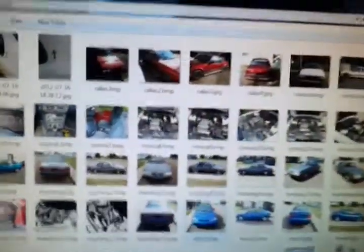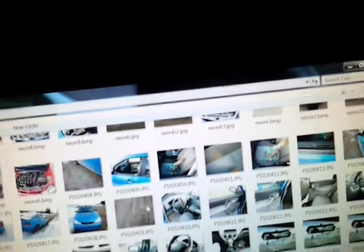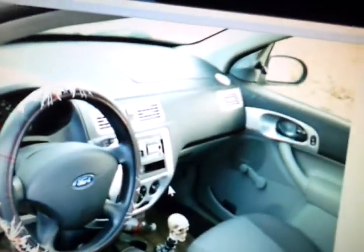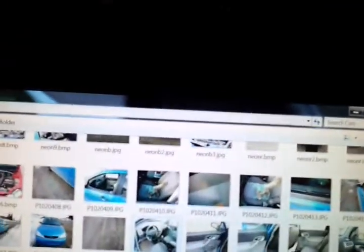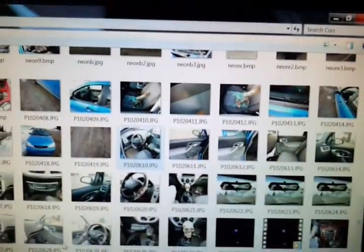Bumper was broken on the front of it before I got it. Overall, pretty good little car. Yeah, there's the interior after I decked it with some chrome paint for some of the panels. Put Scully in there, of course, my skull shifter knob. There's that. That was the first prototype. I covered the chrome up with some black too, so I redid it.